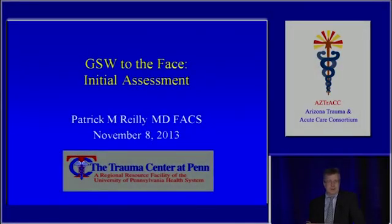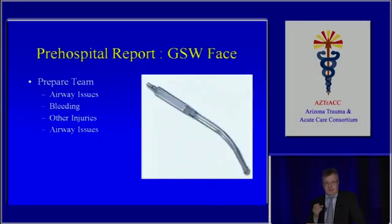All right, we're going to talk about, again, the initial assessment of gunshot wounds to the face. Again, the pre-hospital report is an interesting thing. It's helpful. It's good to have some time ahead of time, especially for a patient with a gunshot wound to the face. It's not always all of the story. It's not always accurate, but it's still nice to have.